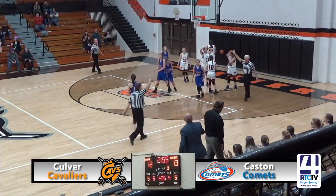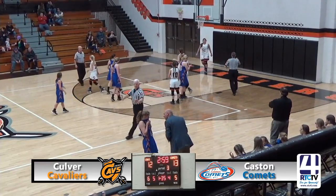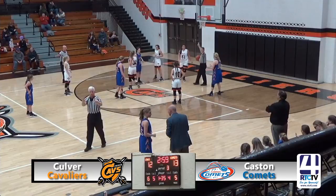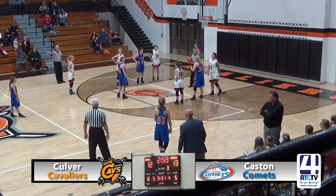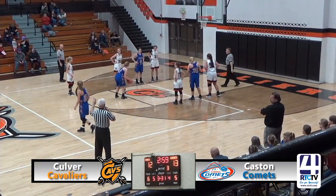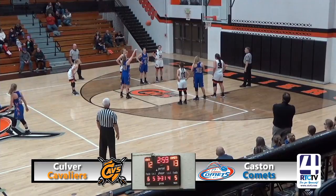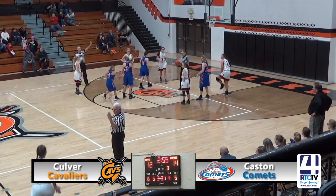Klein taking the shot, draws the foul. She's going to the line for two. Foul was on number 31. That'll be her third, team sixth. Next foul will put the Comets into bonus shots. First shot's good.